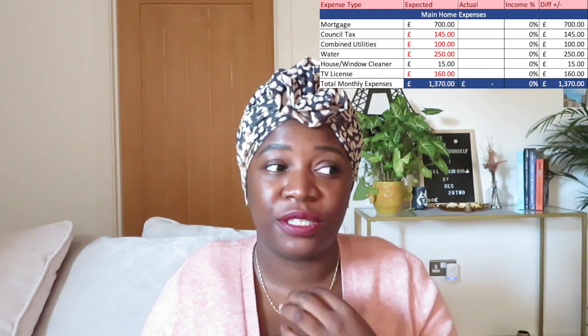So my council tax has actually gone up from 120 to 145. My utilities, this is the biggest increase I have seen. So my combined utilities, that's gas and electric, I normally pay 55 pounds and 5 pence and I'll budget 56, but from April I'm going to be paying at least 100 pounds, which, oh my god, the price of gas in the UK, oh, it's crazy. But so I'm truly feeling this.